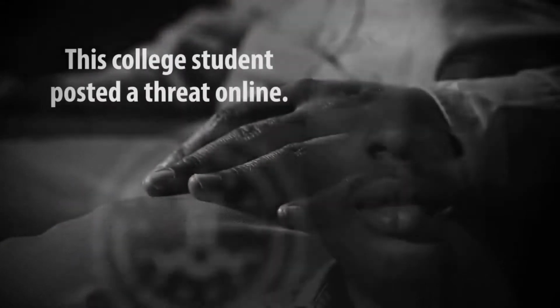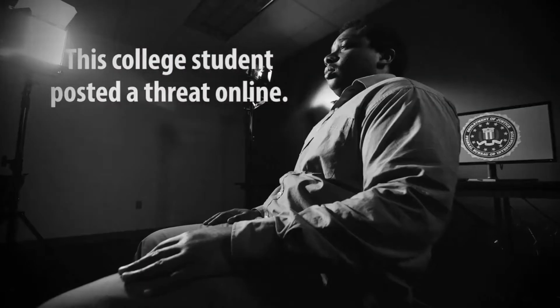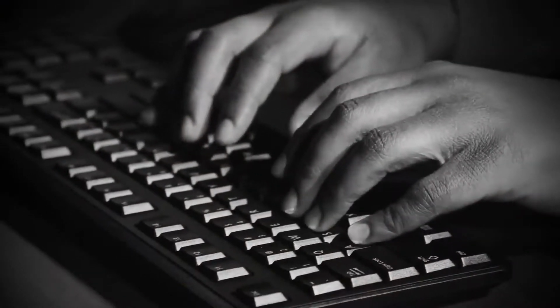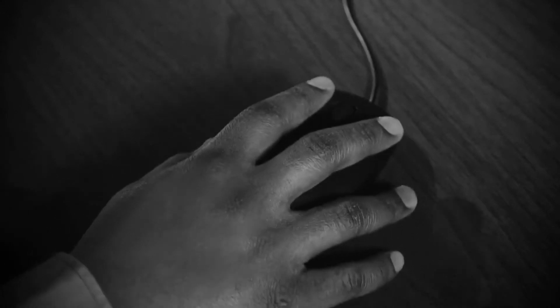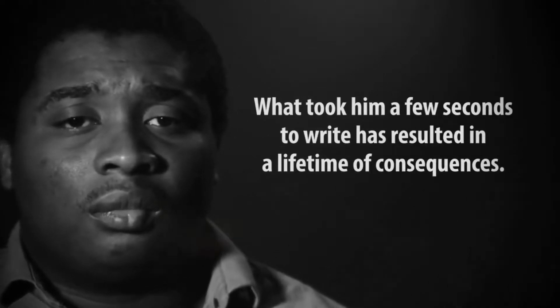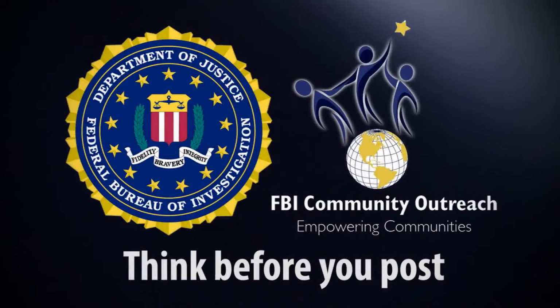At the time, I just wasn't thinking. I used social media to vent. I wish I would have thought about the effects of scaring people. I didn't mean for that to happen. People took it as a terrorist threat. The university got shut down. I got arrested by the FBI. And now, I don't know what my future looks like. I search my name on the web almost every day and look at the stuff. It's not going away. Think before you post.